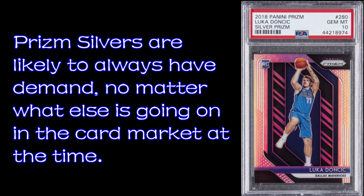So if the sports card market drops, I have a feeling the numbered parallels that are just random colors will probably drop right along with it. I think the silvers could hold up a little stronger in comparison during those kinds of times. So that's my opinion though, I could be wrong.